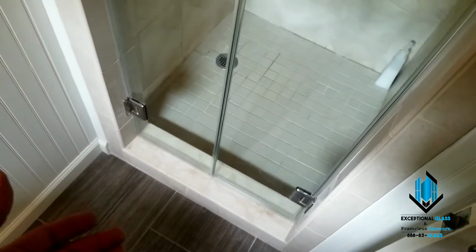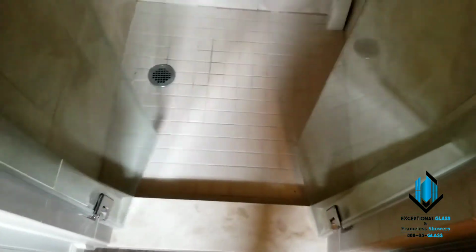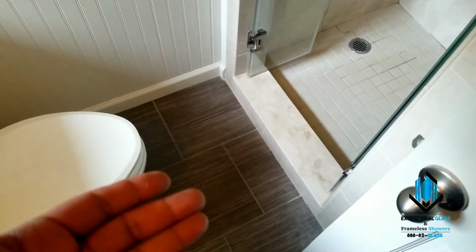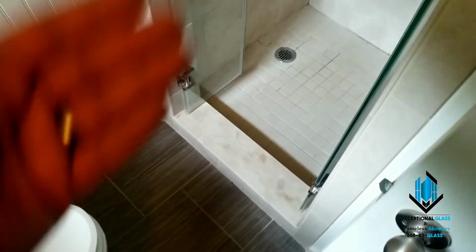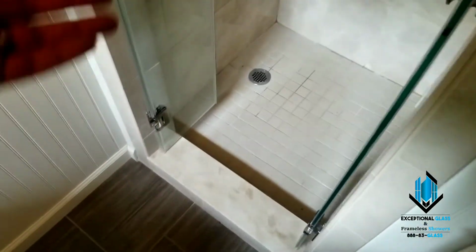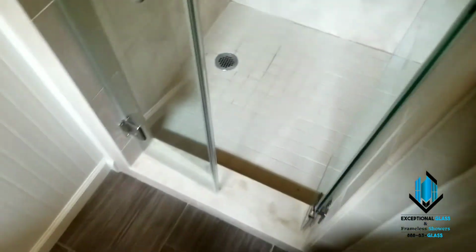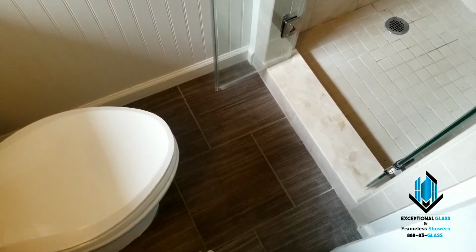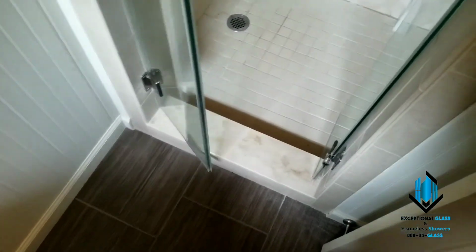So this is the best option, and again, this gives you free movement to go ahead and open the doors to the inside in case you want to leave the shower venting overnight or after a shower. That way you get full ventilation into the bathroom, and this is definitely the best option in comparison to the dreaded bifold door.